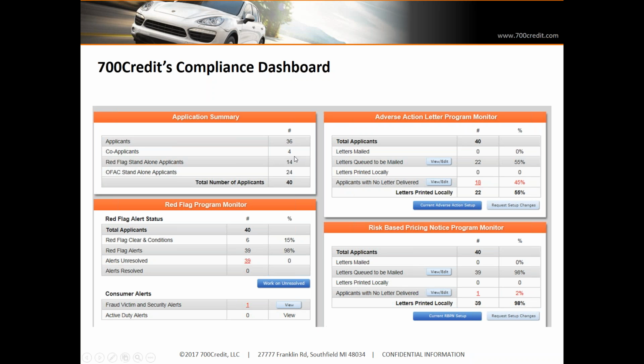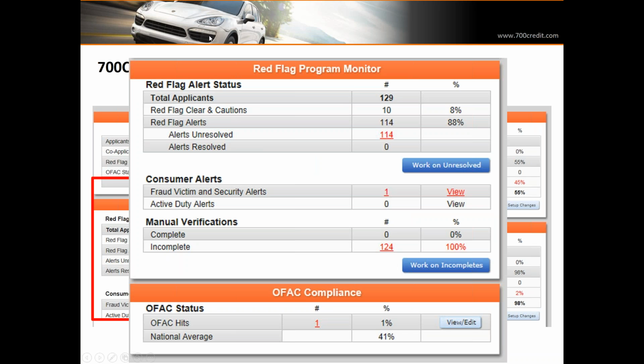It's available within not only our 700 dealer platform, but it's also available within all the affiliate systems that we're integrated with, the CRMs, DMSs that have our integration toolkit, so that you can pop up the dashboard. This tool helps satisfy your monitoring component and your reporting component. You can see here there's a red flag monitor section where we're going to indicate what red flags occurred, were they resolved, and you can click right from here and go to those not resolved and resolve them.